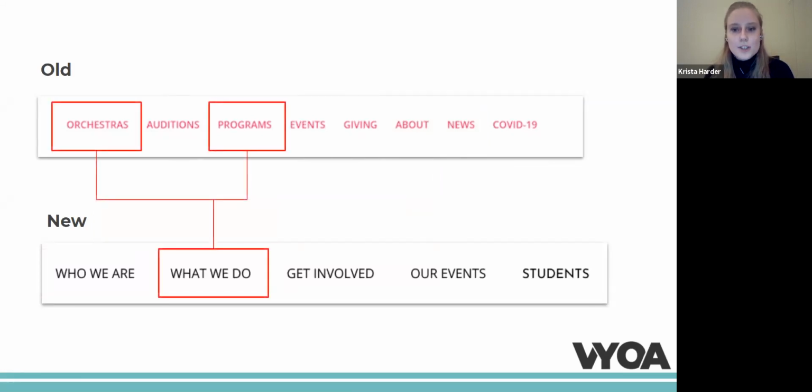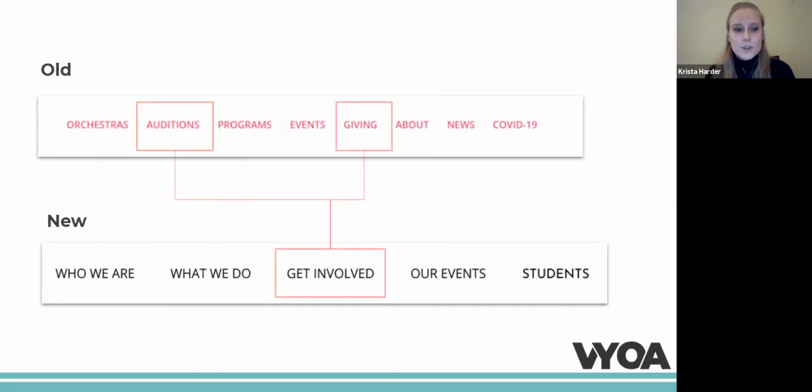The next section is what we do. With the old site, several of our users had the misconception that the VYOA only offered orchestras, and several of them expressed confusion about the difference between orchestras and programs. As a more clear and concise way to communicate all that the VYOA offers, we combined all of their programs into one section.